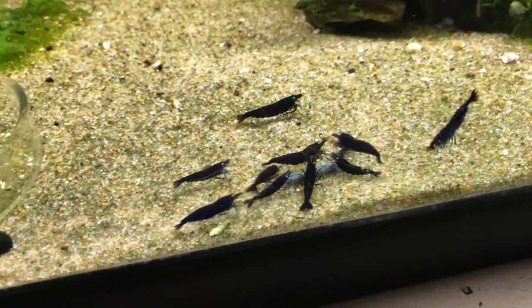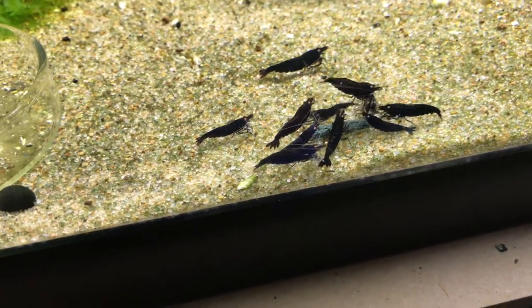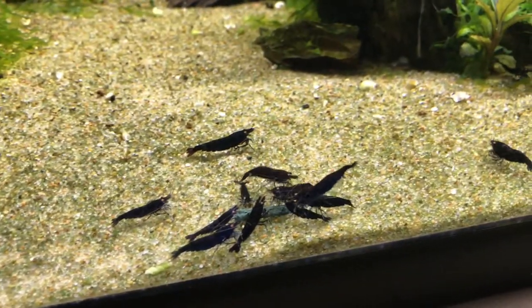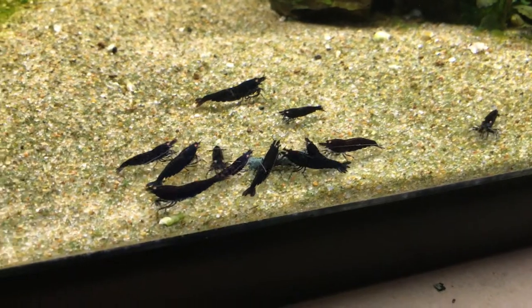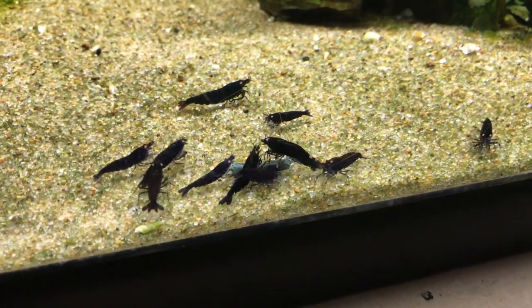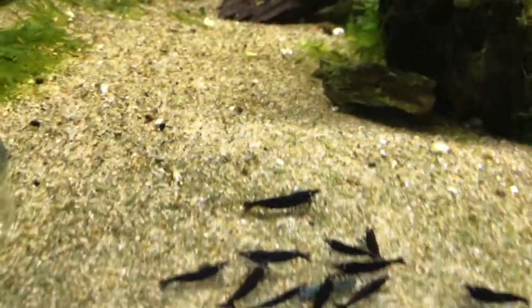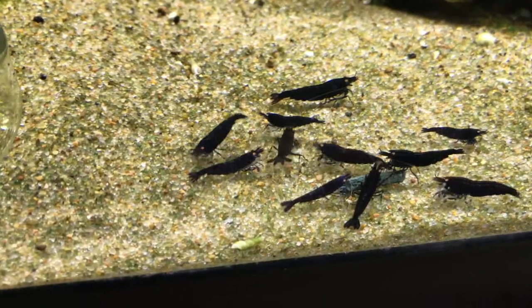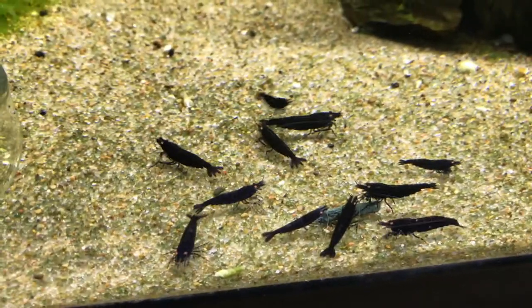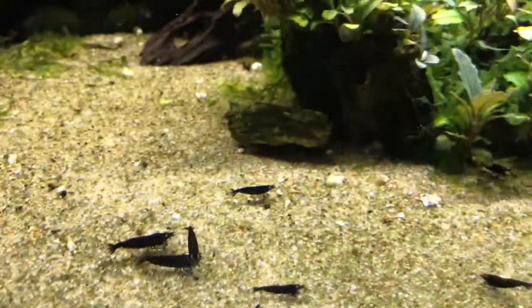Royal Blue Tigers. Nothing in the breeding realm has been happening lately. Colony seems to be dwindling a little bit as well. Just don't know what to think here, other than I'll probably set up another tank and move them into a new environment just to see if that kickstarts anything. I just haven't really had a chance to do that, so that's kind of where things are there.